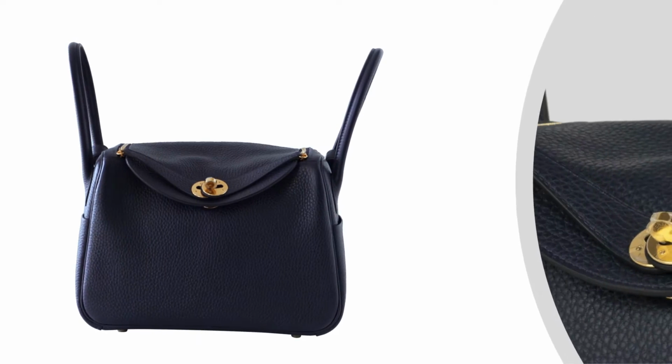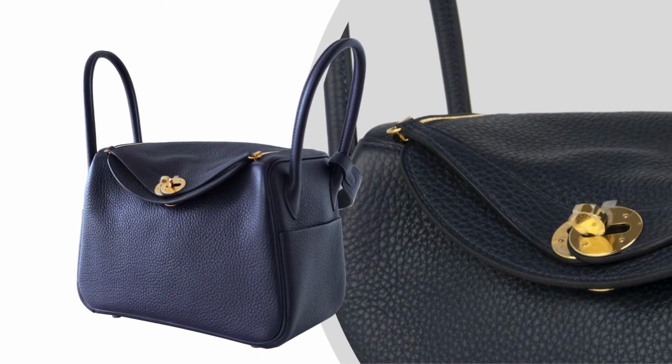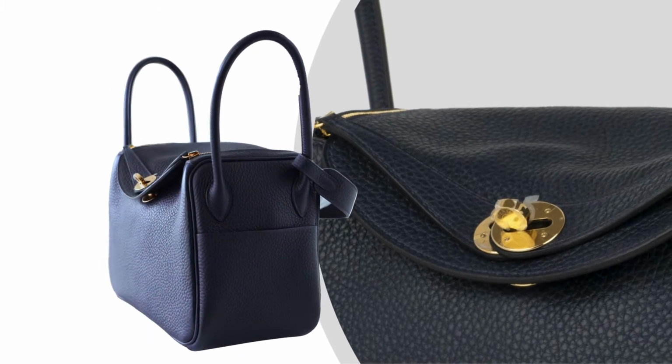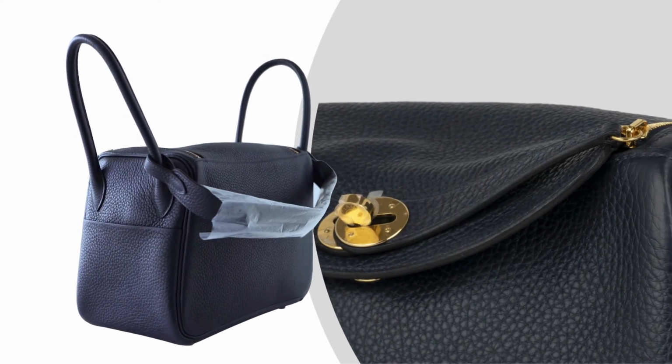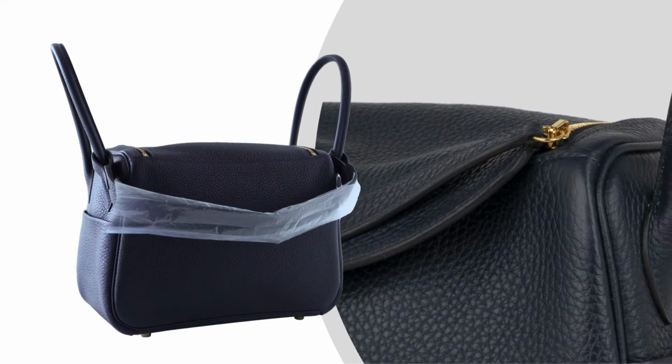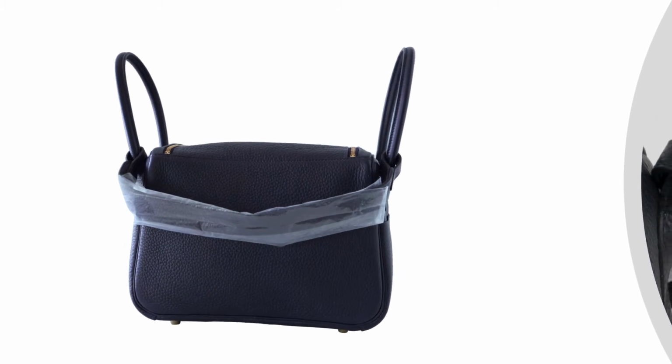Lindy 26 bag featured in rich Blue Nuit. The bag featured in soft, supple Clemence leather. Clemence leather has a larger natural grain than Togo leather and is scratch resistant.